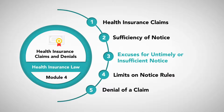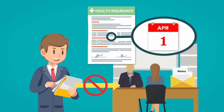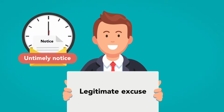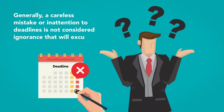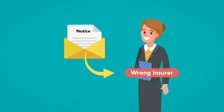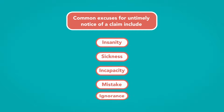Excuses for untimely or insufficient notice. Should a policyholder fail to provide notice by the date the insurance policy mandates, or in a reasonable time, he can still avoid denial of coverage by presenting a legitimate excuse for untimely notice. The excuse must render it impossible for the condition to be complied with. Generally, a careless mistake or inattention to deadlines is not considered ignorance that will excuse a holder from filing a timely notice. Giving notice to the wrong insurer is an example of a careless mistake, and thus an insufficient excuse. Some of the most common excuses for untimely notice of a claim include insanity, sickness, incapacity, mistake, and ignorance.